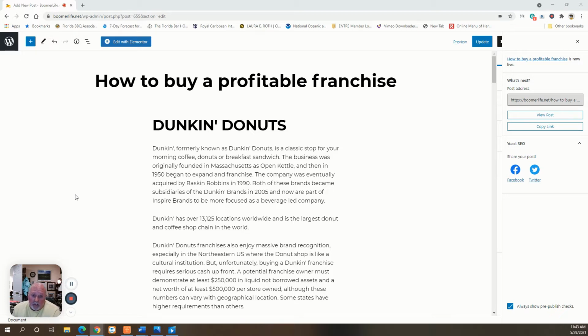Dunkin's, formerly known as Dunkin Donuts, is a classic stop for your morning coffee, donuts, or breakfast sandwich. The business was originally founded in Massachusetts as Open Kettle, and then in the 1950s began to expand and franchise, kind of like McDonald's. The company was eventually acquired by Baskin-Robbins in 1990. Both of these brands became subsidiaries of the Dunkin brands in 2005 and are now part of Inspire Brands, which is focused as a beverage-led company.